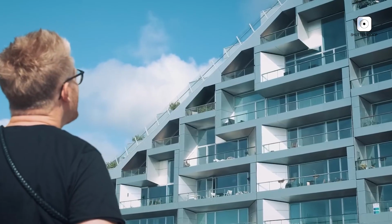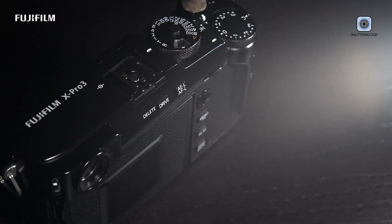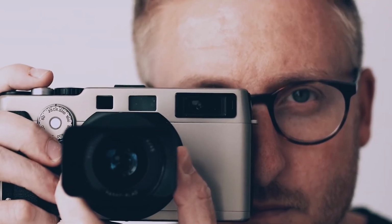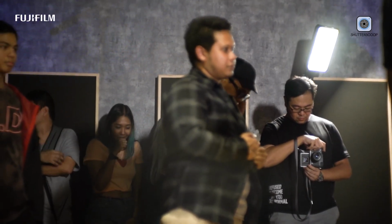Finally, video performance is rumored to get a notable upgrade. The X-Pro4 may support 6.2K recording at 30 fps and multiple 4K and 2K options. Paired with improved subject tracking autofocus, these capabilities would position it as a more versatile hybrid tool, appealing to photographers who also want solid filmmaking performance.